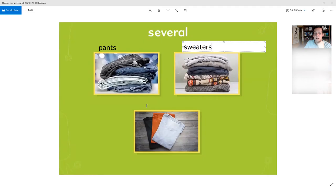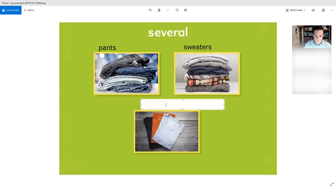Sweaters. Yeah, those are sweaters. They help keep you warm. You don't want to wear a sweater during the summertime because it's too hot, but wearing sweaters during the winter can help to keep you warm. Then you have number three, Jeremy.